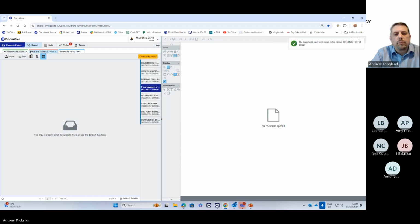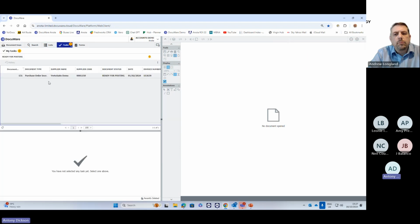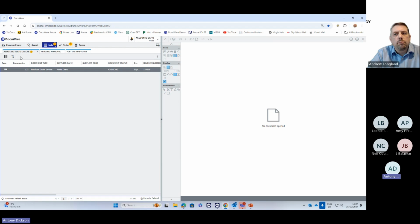And if I go into my tasks, you can then see that we've got that first one. So the first one actually has gone through all its validations, and it's found that it actually matches the purchase order perfectly, and you'll see that it's got a line on it ready for posting. And this is the manual step that we've put in. So you could remove that ready for posting, so nobody has to do anything with it. But if we then go into lists, you'll see the second one is now going through awaiting checks.